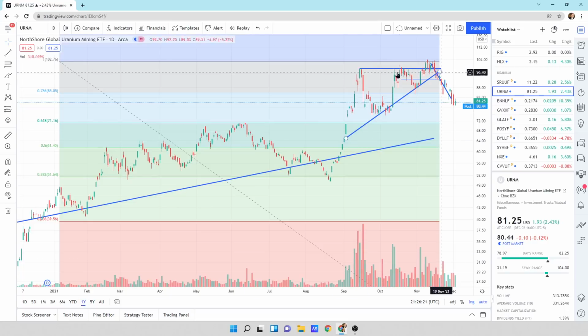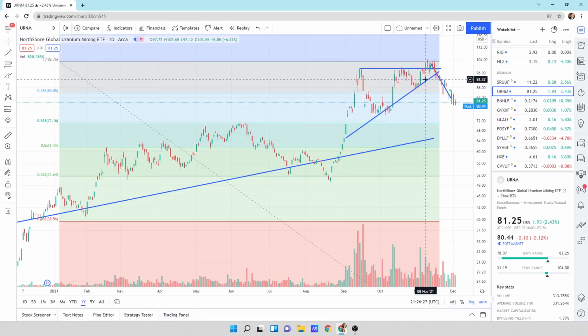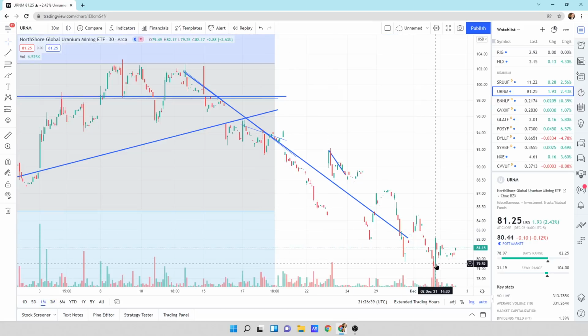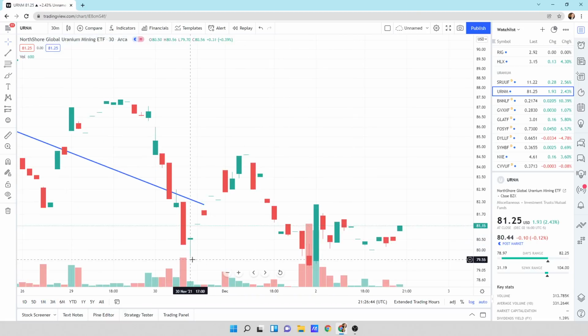So we've got this pattern here that we broke to the downside. And I'm going to take that line out of there too. And if we zoom in, we've got a downtrend line that came down. We've been kind of going all over the place here. And what I'm looking for next is, well, we've got some pretty good stuff down here. I'm looking for a bottom.